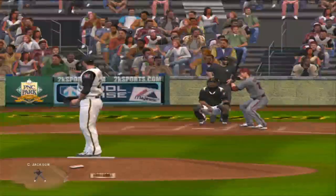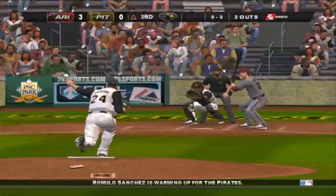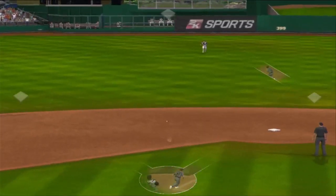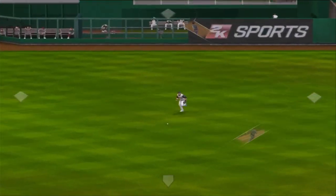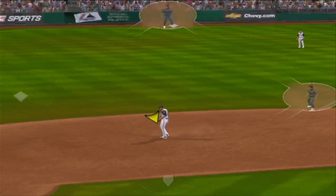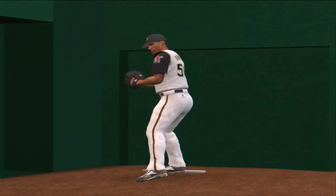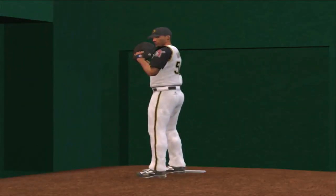Two down, the runner at first. First pitch on the way. Swing and a bouncer up the middle. That looks like a base hit. And that pitcher's got to be thinking, what do I have to do to get somebody out? That's 4 straight hits he surrendered.